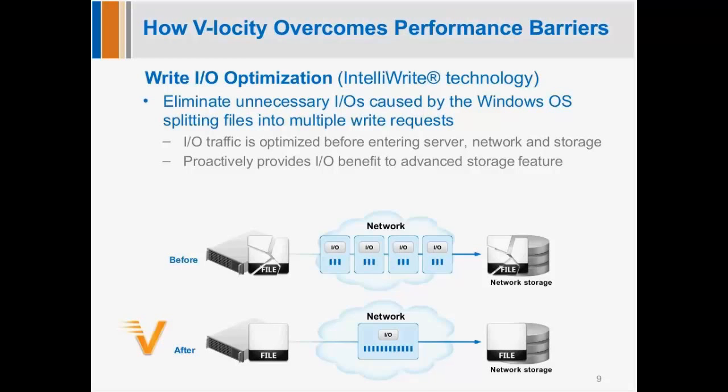The first technology engine, IntelliRite, eliminates unnecessary IOs caused by the OS breaking apart files. IntelliRite understands when a file is broken apart and brings the pieces back together again into one IO and pre-allocates the file, so it's written sequentially to disk, optimizing write performance and read performance, of course, when the file is read back.